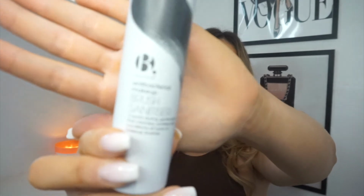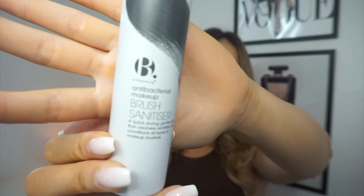And then I also got, yeah, it must have been Superdrug because I got these at the same time, this antibacterial makeup brush sanitizer. Just for in between, like sometimes when I'm doing my own makeup, I want to use an eye brush. I have my favourite brushes, I'm not going to lie. I have so many, but I have my favourites. And sometimes I want to use the same brush twice, but it'll make the makeup very muddy. So I thought this could be quite handy. I'm going to see how it works. I'll let you know how I get on with it because I haven't tried it yet.